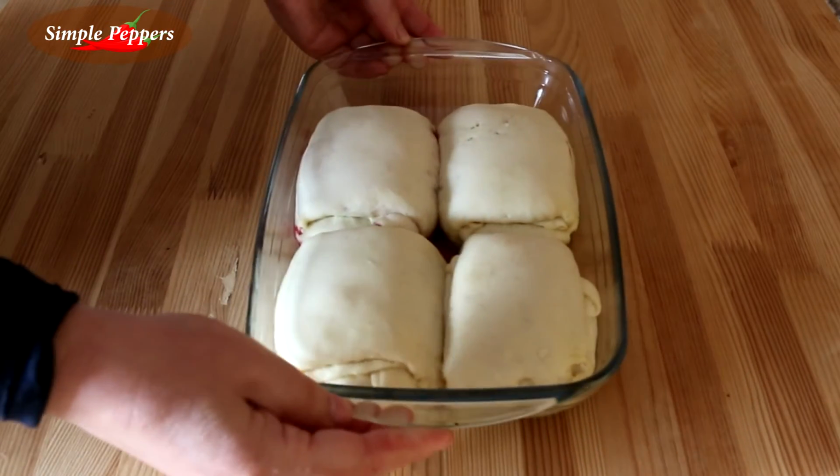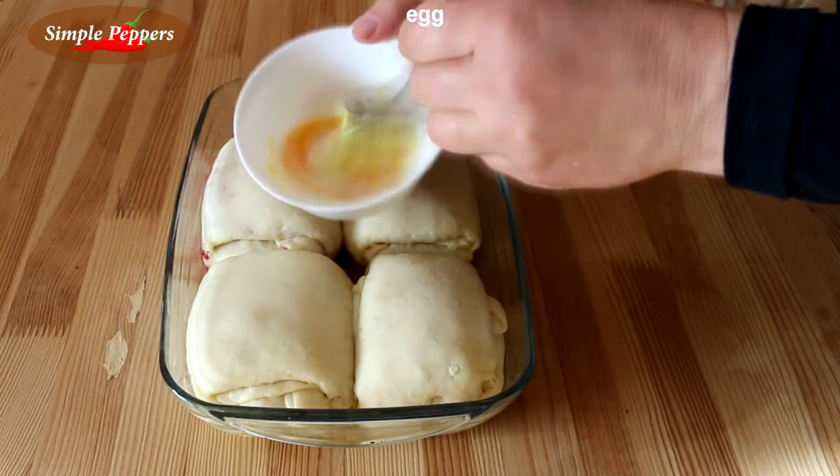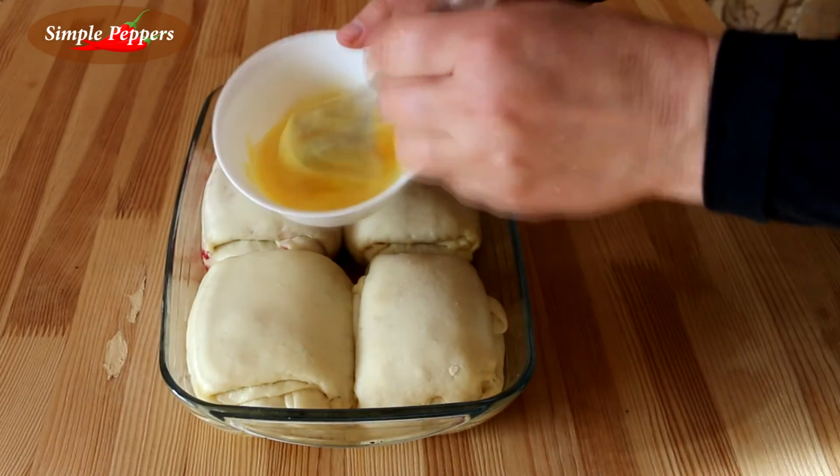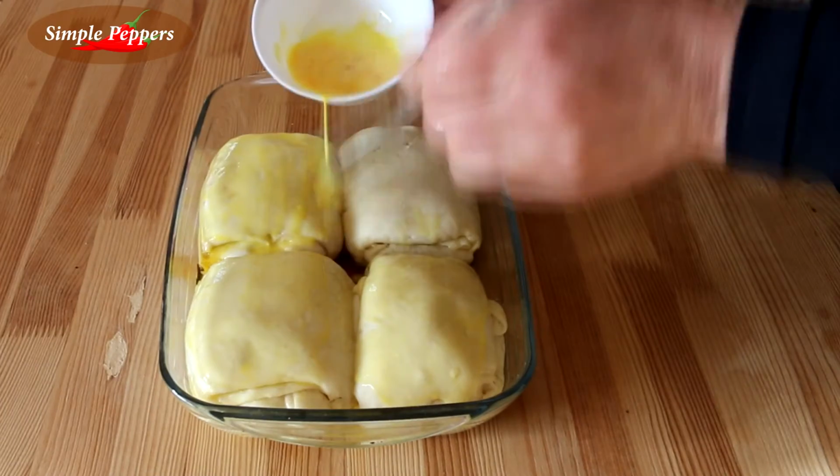Are baked doughnuts healthy? Baked doughnuts are a healthier option than traditional deep-fried doughnuts. I love the butter flavor in the flaky baked doughnuts and I'll make a simple baking recipe.